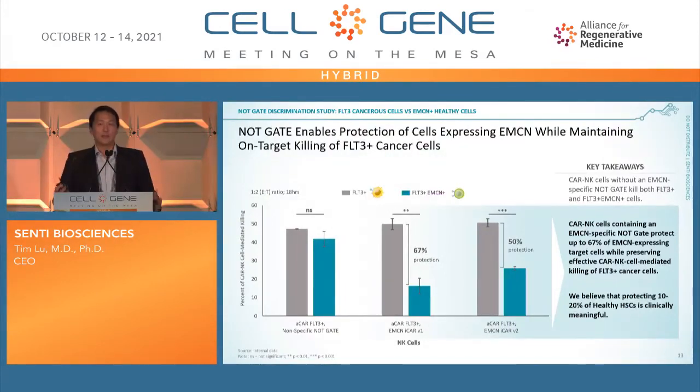Now, we have a library of these inhibitory CARs that allow us to be tunable, to tune up or tune down the level of protection. And again, this is one of the reasons why we're quite excited about the extensibility of this platform going forward.